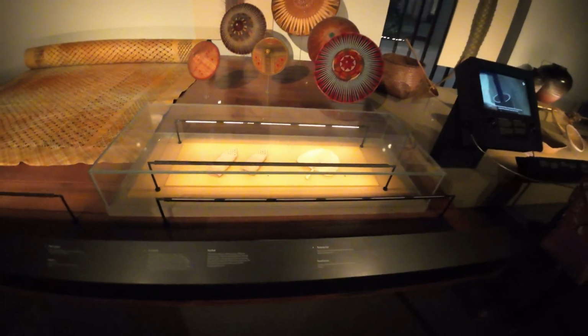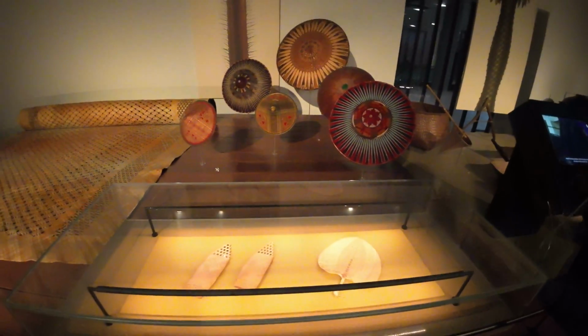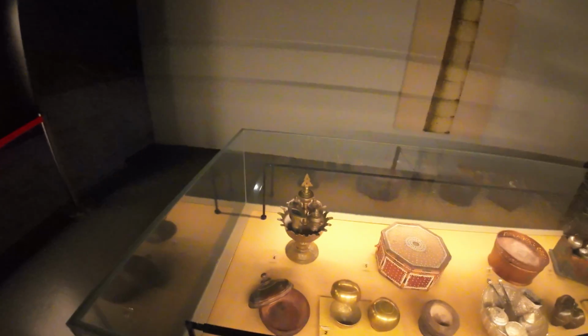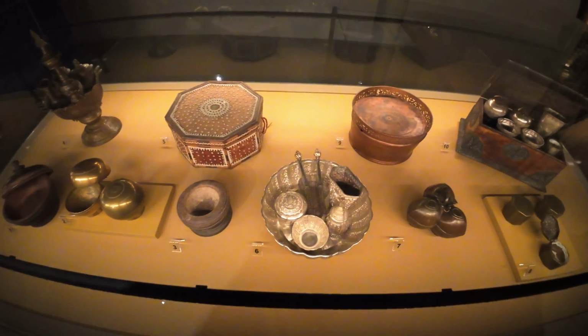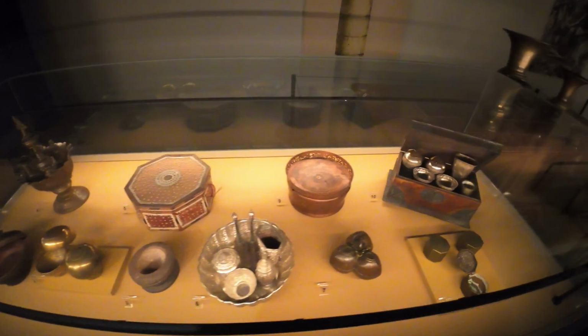Traditional food covers. That's interesting. And sun hats. Now some of these artifacts may be very precious because they're very hard to acquire deep in the rainforest. Over here you have a very interesting artifact. It's a betel nut cutter, much as you might see in other cultures in Southeast Asia.